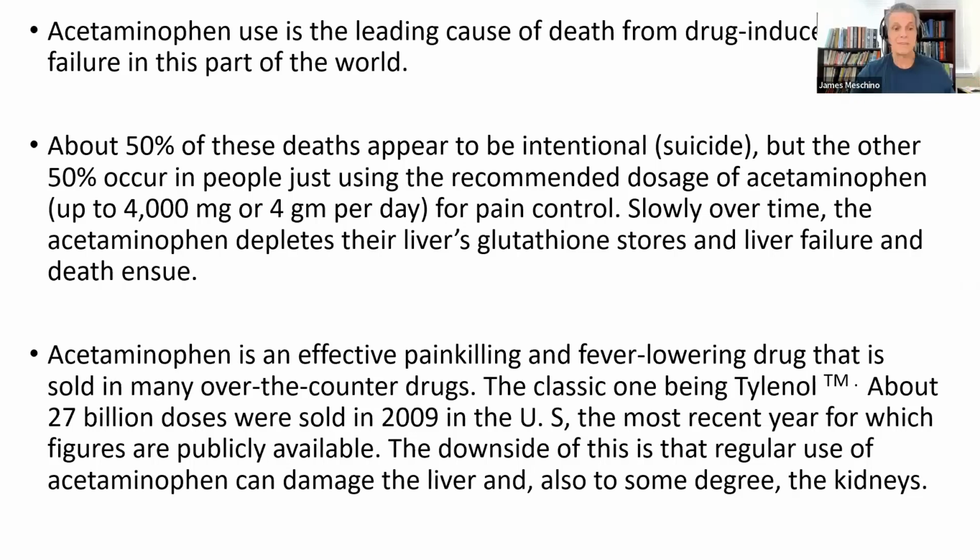You can see 27 billion doses were sold back in 2009. That's when we had the last update on the sales of acetaminophen-containing painkillers.